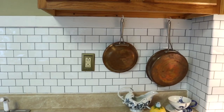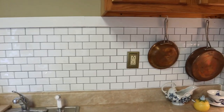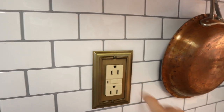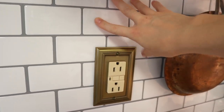So that is another thing. You saw my inspiration photo with the copper pots, and there was also a mirror. I am planning on putting a mirror here, but just haven't gotten that yet. And then the other thing was that the switch plates were ivory, which didn't look very good against the white tile. And I'm mixing metals in here.